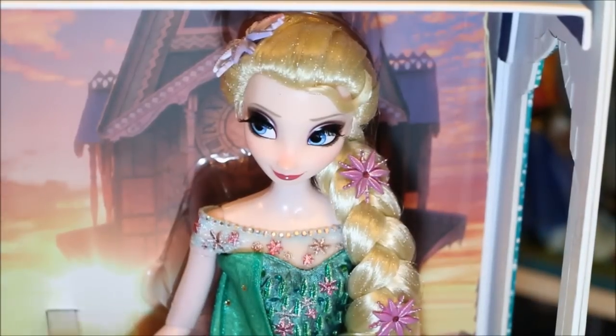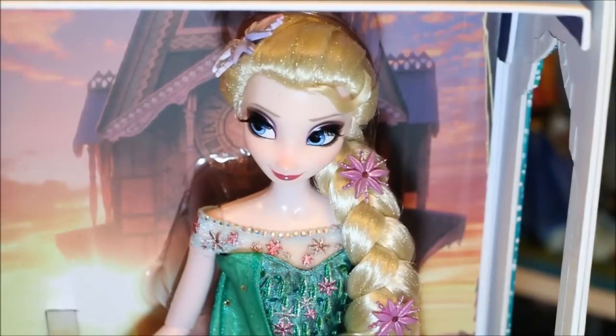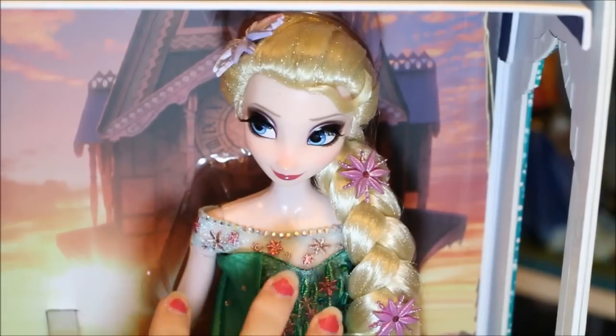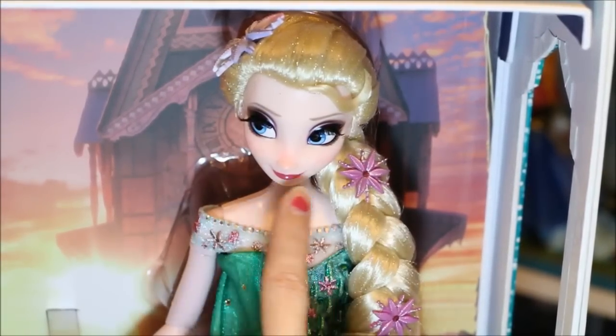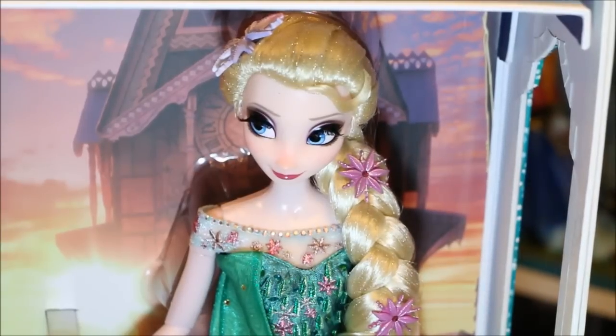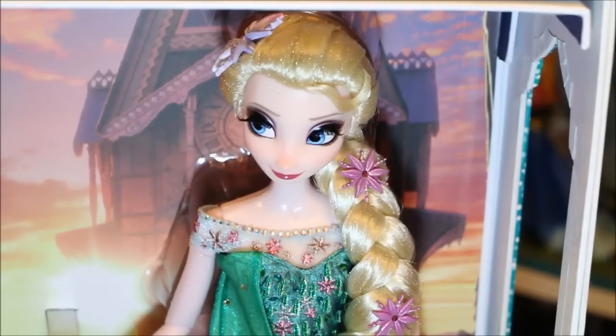She's just really pretty all the way around. She does have real eyelashes just like Anna. And her skin tone, already I could tell by the faces, hers is a little lighter, but it's not a big deal like it is on the Snow Queen version of her, where her skin is way more pale.